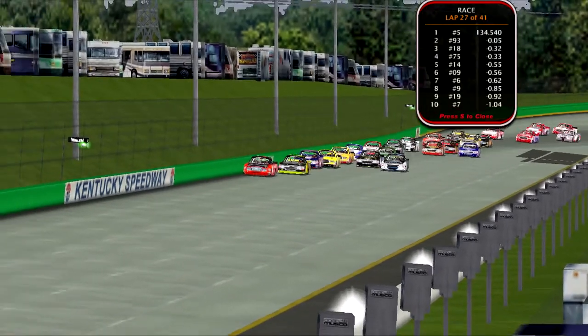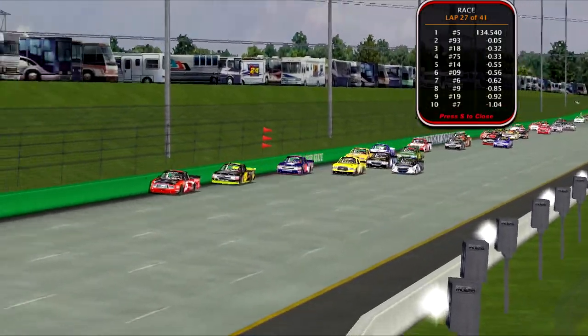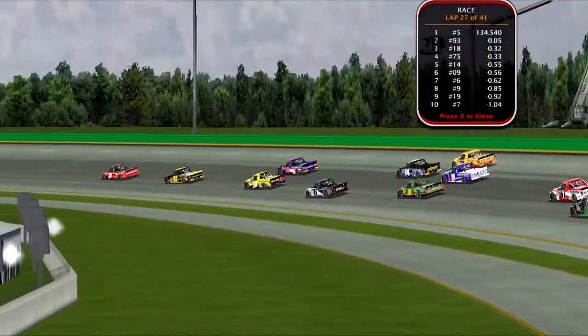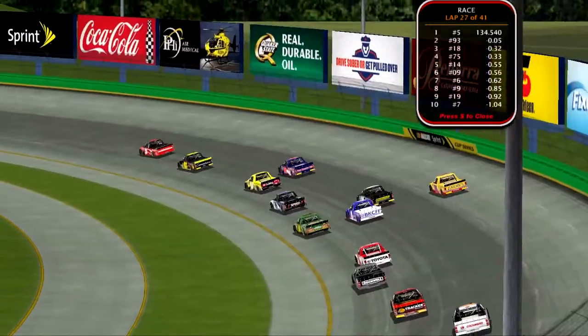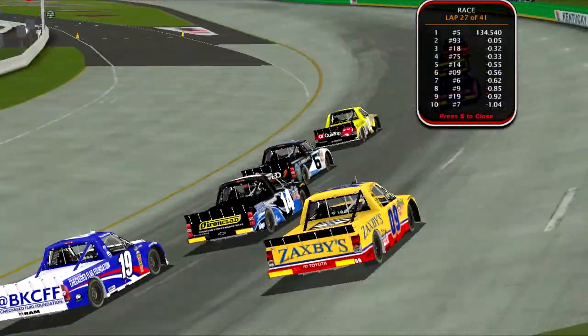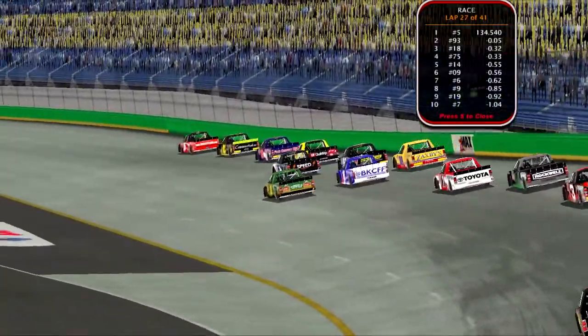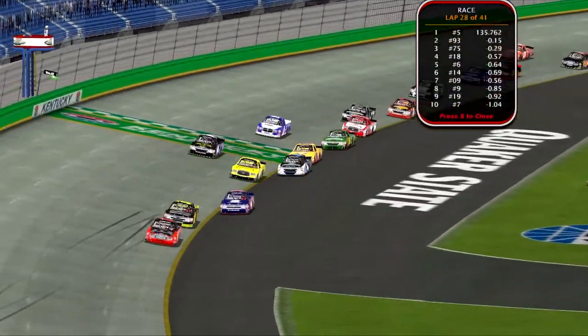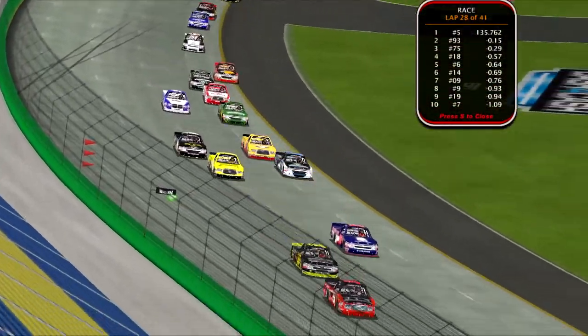Hernandez gets the move done on the bottom on the 14 truck. Great stuff from him. Actually, he didn't clear. I think that's Bouvier. Yeah, he didn't clear Bouvier just then, but he's now clear, and they're going 4 wide for just a brief moment, and they get it all sorted out. 09's diving low to get around that 14 truck.